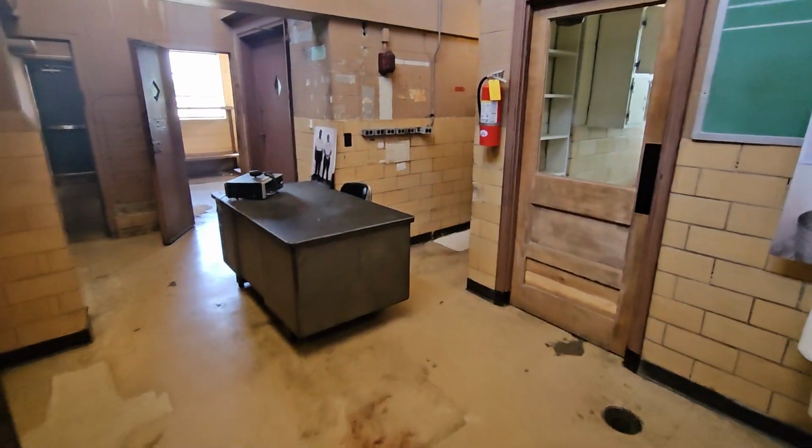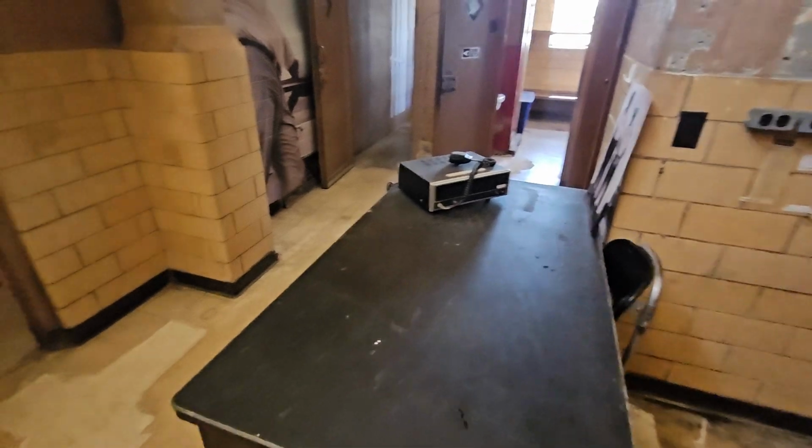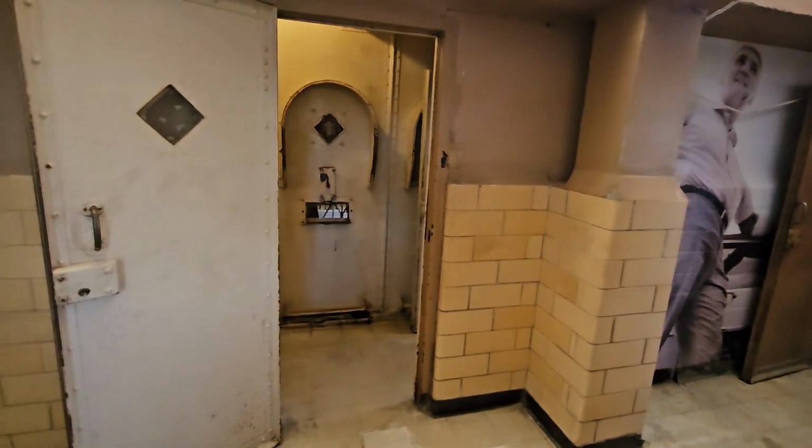And she also talks about finding an inmate hanging. He committed suicide in here. She walked in and peeked in his cell and actually found him hanging, which is probably pretty traumatic for a young girl. Another time she says that as she was walking through, I'll show you to illustrate the story.